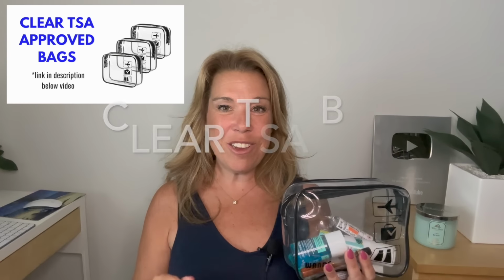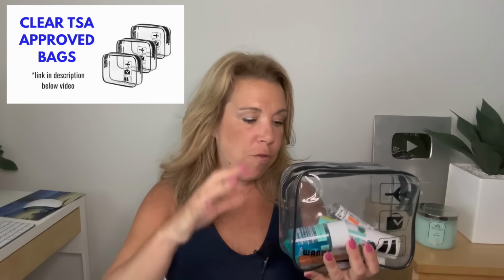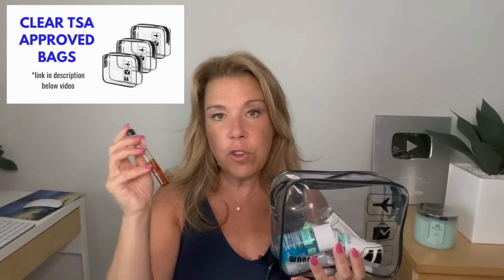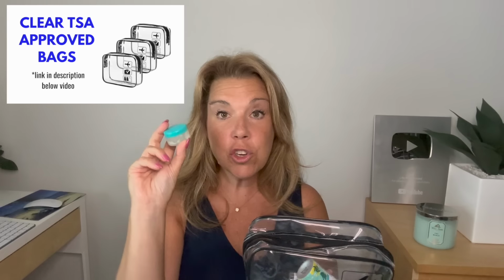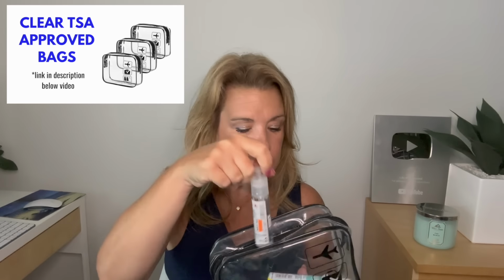So the first thing that you'll want to make sure that you have for your flight is a clear TSA approved bag for your liquids and those items. So I just have a few things in them. I actually purchased a few travel size items that have really helped me. So a travel size perfume. I have, of course, my eye makeup remover, so also travel size. I put moisturizer just in one of these little containers. I bought a heat protectant for my hair and a little bit of a gloss. I bought that in a travel size.